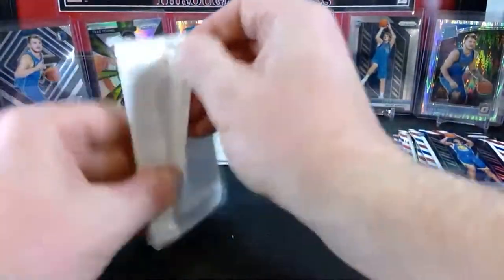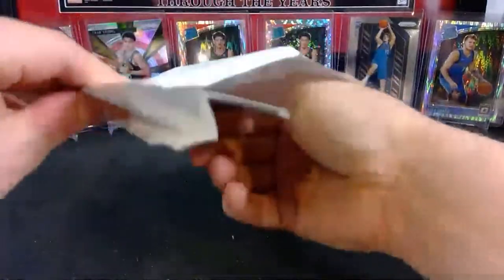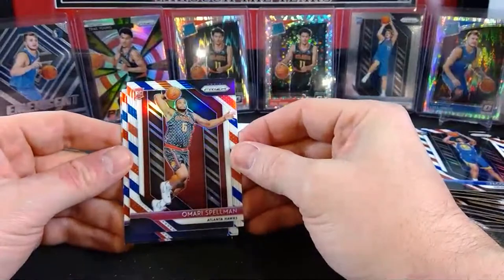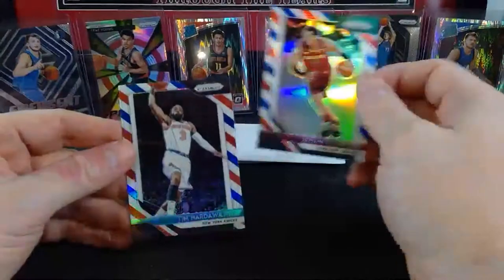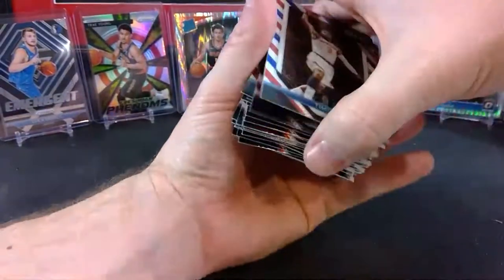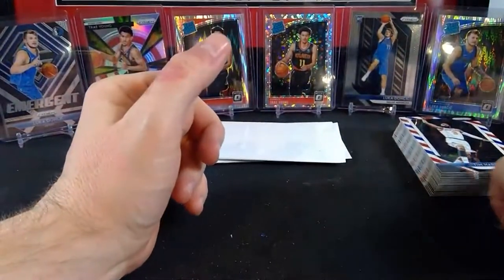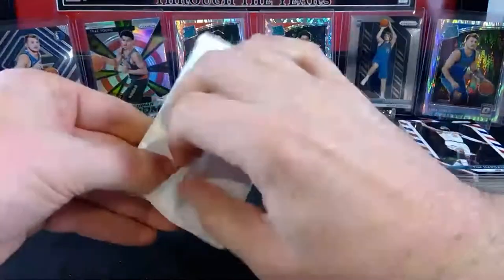Come on. Three more. And then we move on to Spectra to finish it up. And hopefully we'll see you guys tomorrow for our break. Hopefully a few nice hits. Omari Spellman, Jordan Clarkson, and Tim Hardaway Jr. I know, I have a feeling we may hit a nice Galactic tomorrow. No promises, but, you know, gotta try.